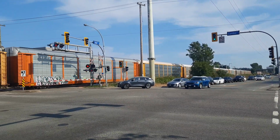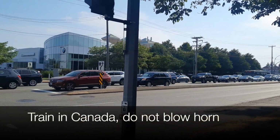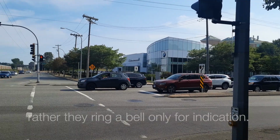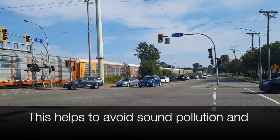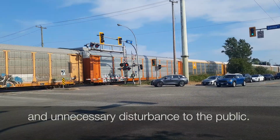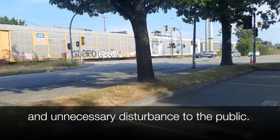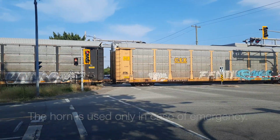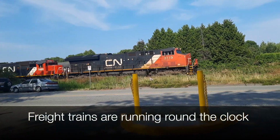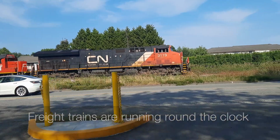And that's all. Trains in Canada do not blow horn, rather they ring a bell only for indication. This helps to avoid sound pollution and unnecessary disturbance to the public. Horn is used only in case of emergency. Freight trains are running round the clock and are the backbone of the country.